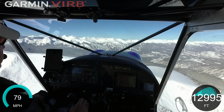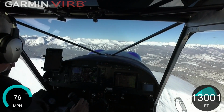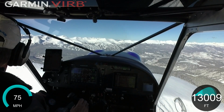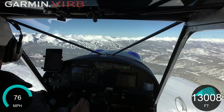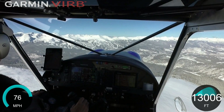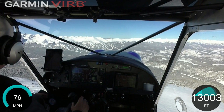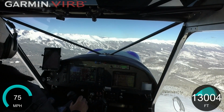And so I've got two choices now to get around to Leadville. I could either cut down the valley here between the two mountain ranges and hook around Salida airport, I believe it is, or I could try to work my way around the north side of this range here too, and get on the west side of this range of mountains and head down to Leadville.